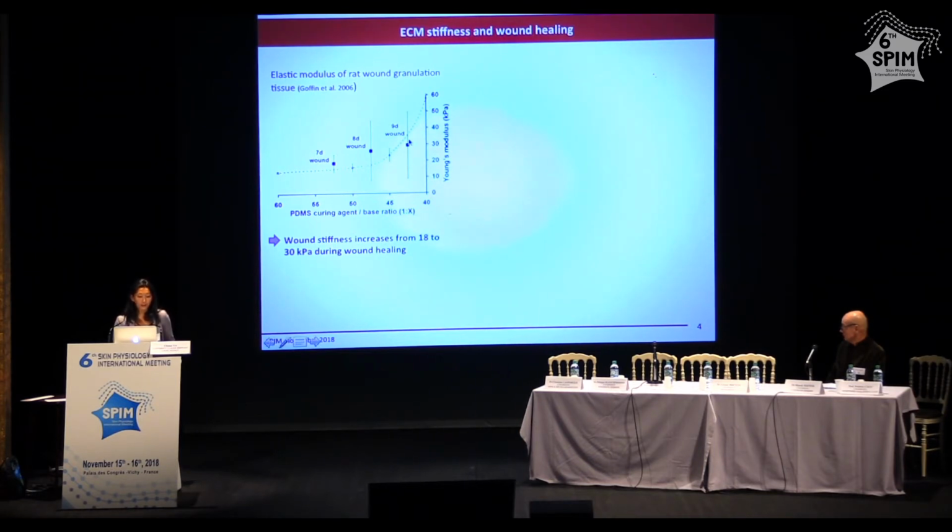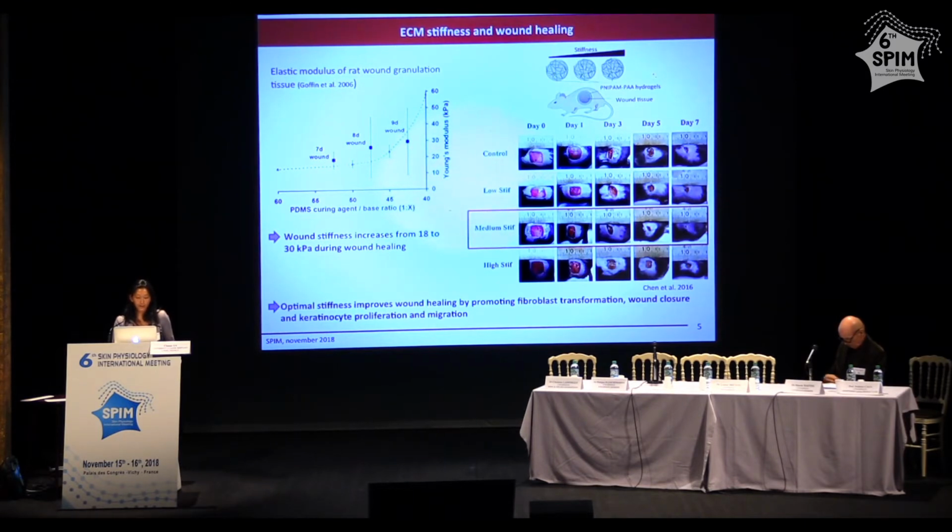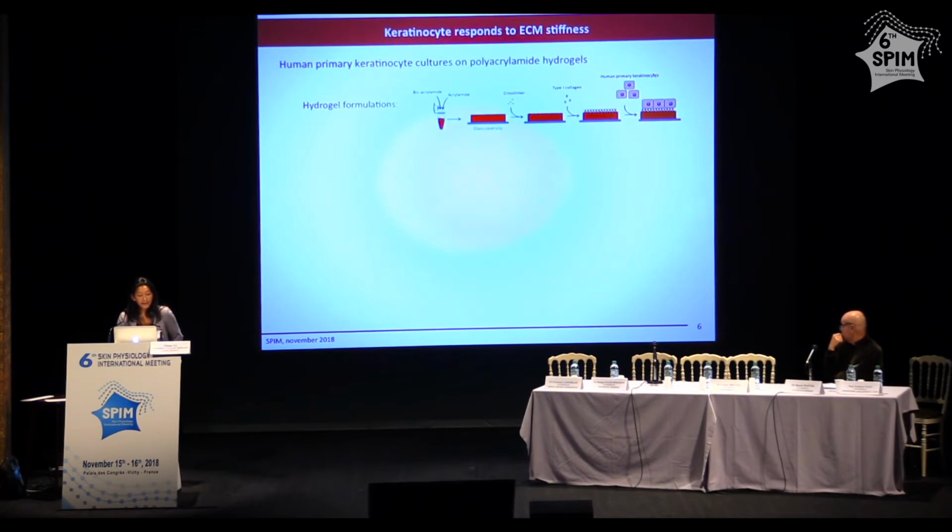In fact, Goffin showed that the wound granulation tissue stiffness increases during wound healing from 18 to 30 kilopascal. Moreover, injection of hydrogels with different stiffness in wounded mouse skin showed that an optimal stiffness is necessary to improve the wound healing process by promoting fibroblast transformation, wound closure, and keratinocyte proliferation and migration. Many studies have also shown that keratinocytes are able to sense and respond to mechanical changes.